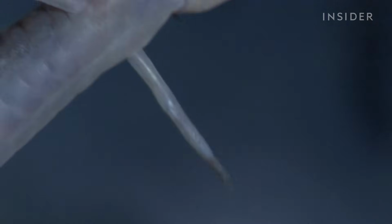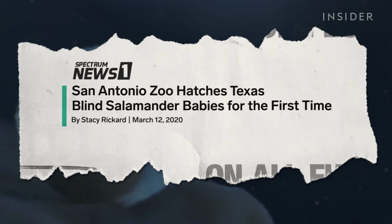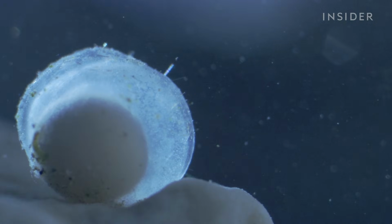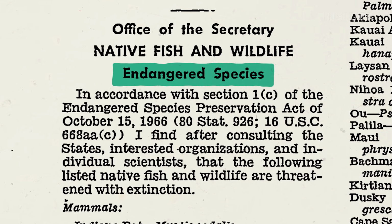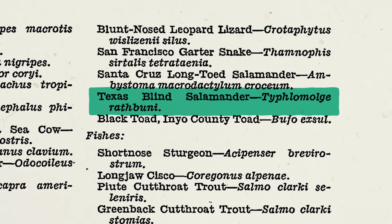Fenolio is one of the lucky few who's seen these elusive salamanders up close. Last year, his team at the San Antonio Zoo bred Texas blind salamanders for the first time in a lab, and they've repeated their success four more times. They're aiming to protect the species from extinction, since the salamanders have been endangered since 1967.